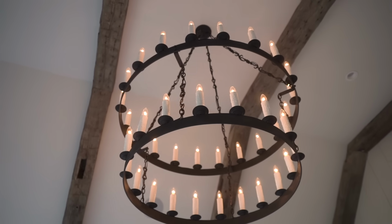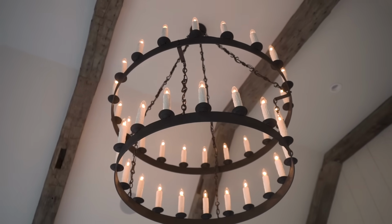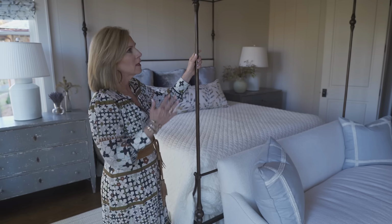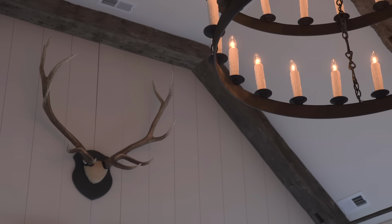That we're looking for. Our rug in here, just neutral again, but it's braided, so we have another texture that we were introducing here. We have these lovely reclaimed beams. Our four-poster bed, hand forged, is again bringing in more texture.